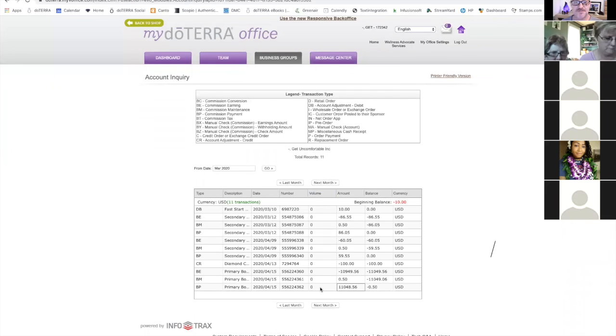So if on the 15th, you want to know what your check is before it gets deposited in your account, you go to Account Inquiry, you click on last month, and you look for the big number at the bottom. And that's how much your check is going to be even before it hits your back office, even before it hits your account. So that's just one trick on where you can find that.